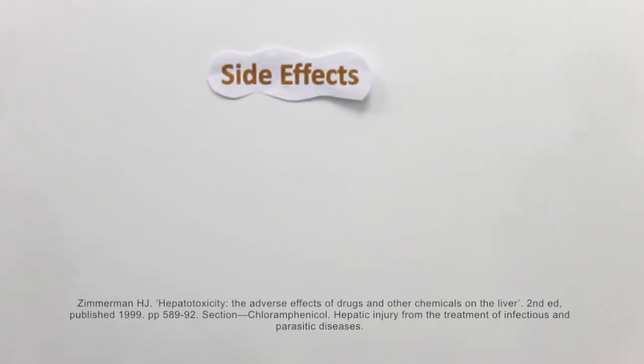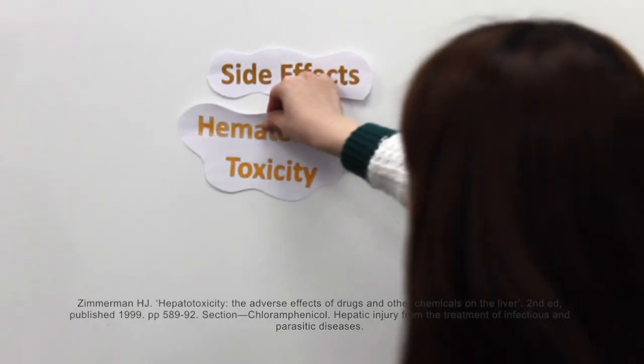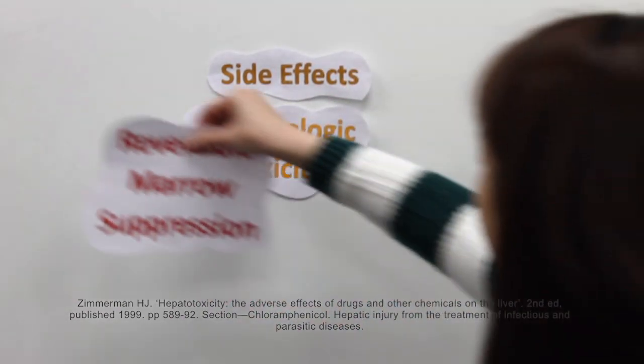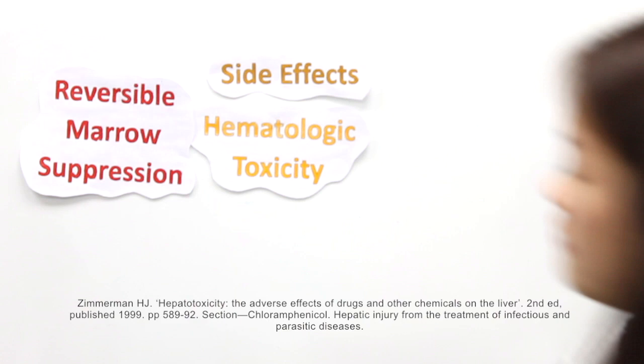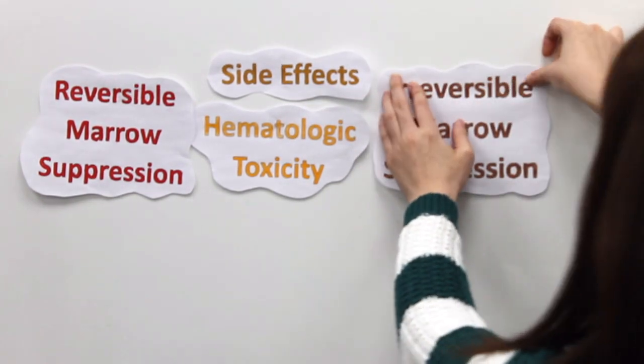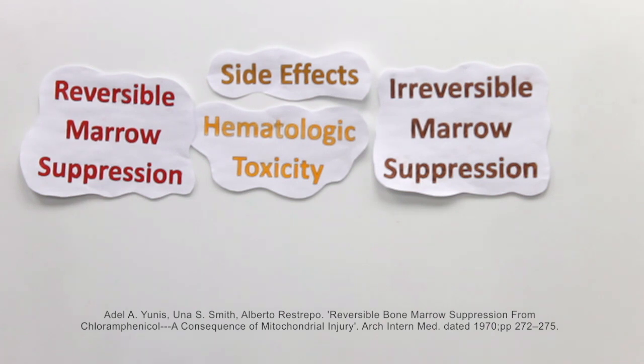Several side effects come with systemic administration of chloramphenicol, one of which is hematological toxicity in the bone marrow. This can be reversible or irreversible. Reversible bone marrow suppression is dose-related and predictable. Red blood cells are suppressed inside the bone marrow.